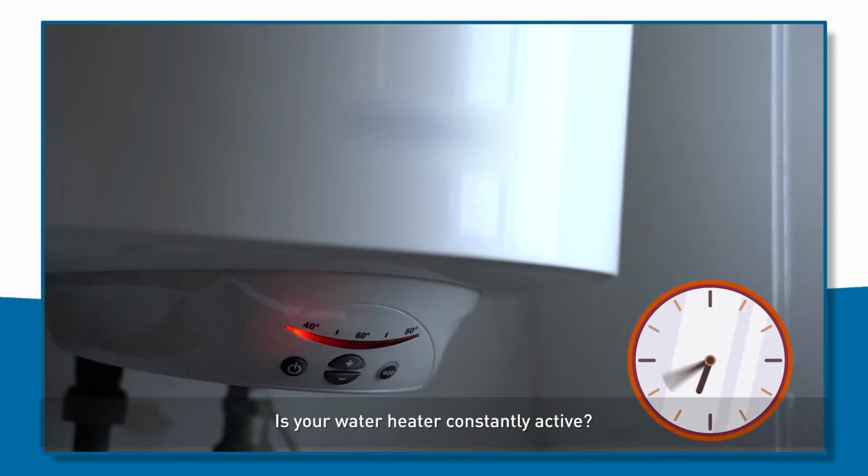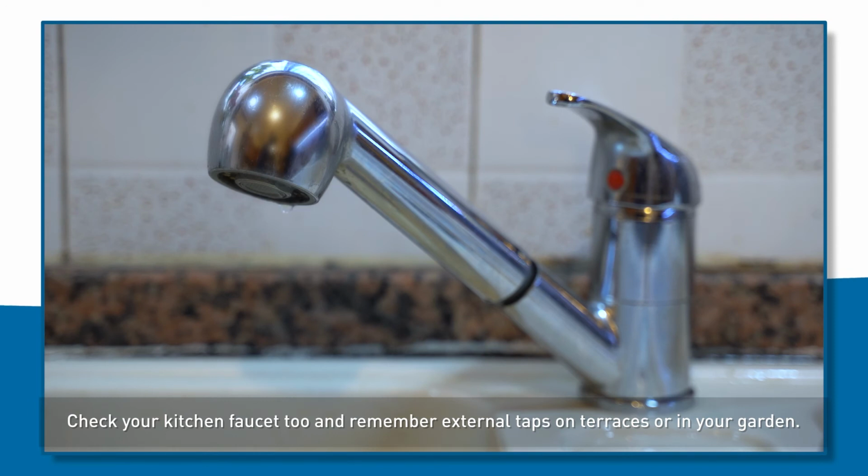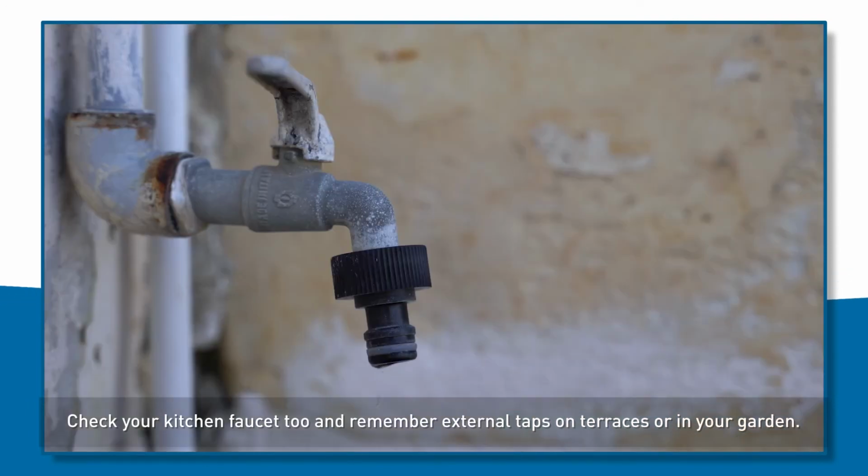Is your water heater constantly active? This could mean that there's a leak in your hot water piping system. Check your kitchen faucet too, and remember external taps on terraces or in your garden.